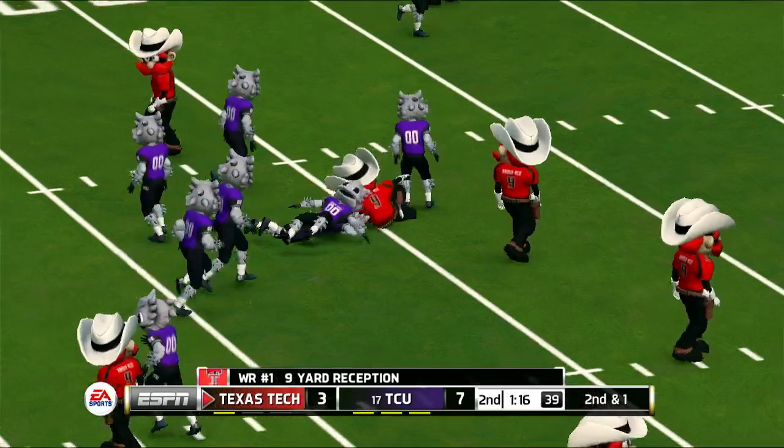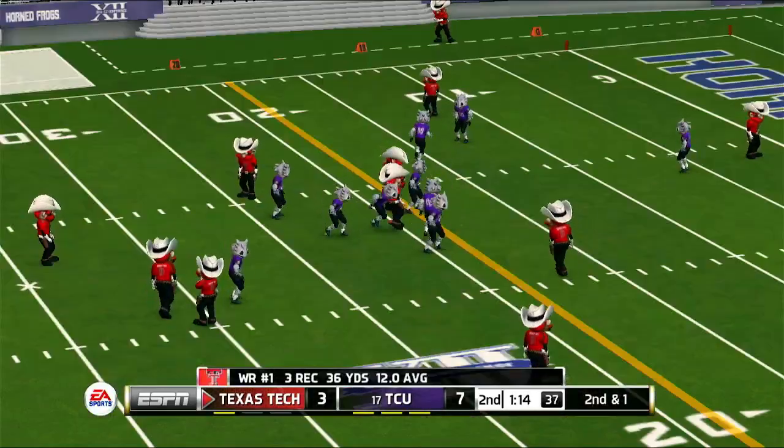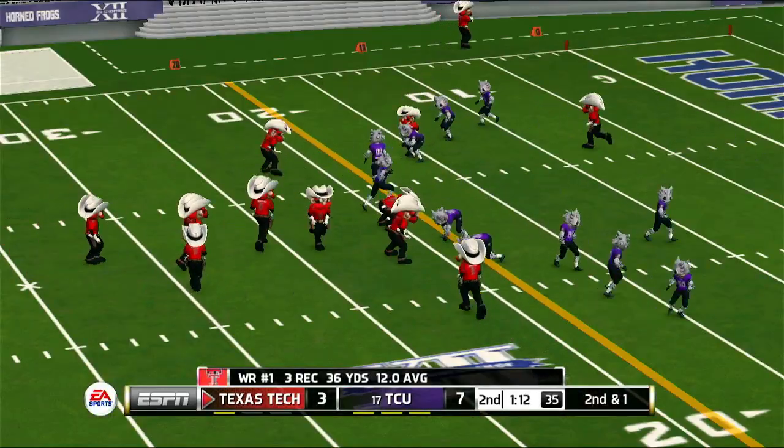Tackle made at the 20-yard line. That's a gain of 9 on the play. Mike, 36. That brings up second and 1.